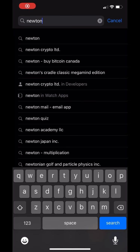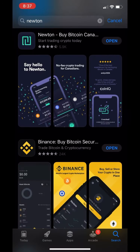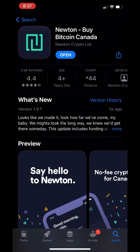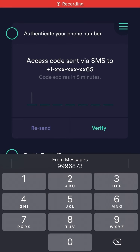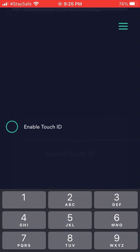And then if you want to get the Newton app in the process here, it's good to make sure you use the link that is down below to sign up, so you get the $25 referral fee. But then it's also more convenient to get the app. You can download the app and start using the app, and this is what the app looks like here.